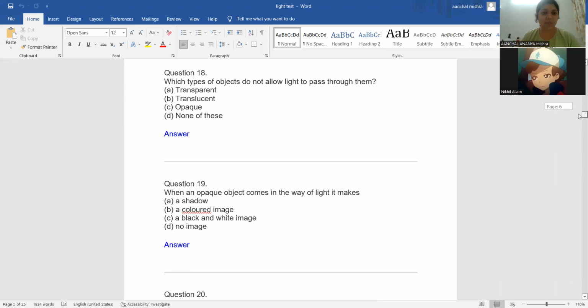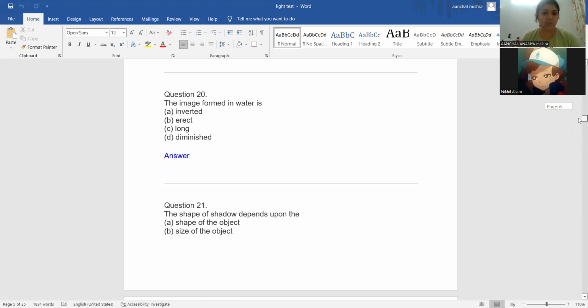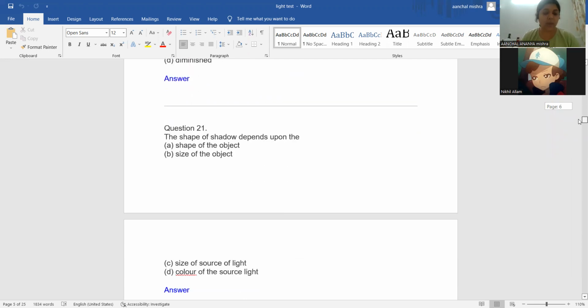Okay. Which type of objects do not allow light to pass through them? Opaque object. Right. Good. When an opaque object comes in the way of light, it makes a shadow. Very good. The image formed in water is, question number 20, right? Erect. Very good. Okay. So you understood the meaning of erect, diminished, inverted, right? Magnified. These are the 4 terms that you have to keep in mind, okay?